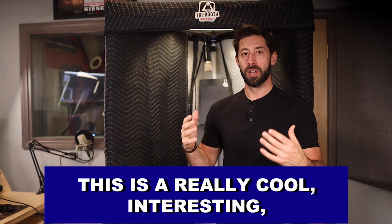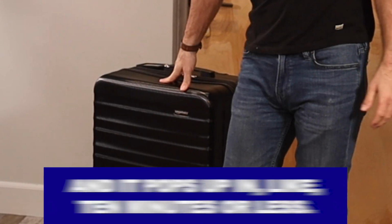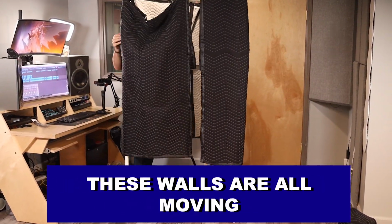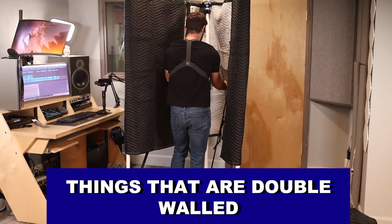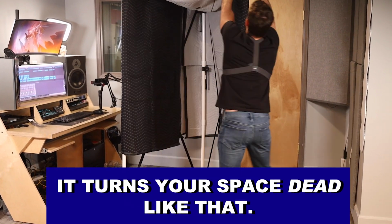This is a really cool, interesting, innovative product. It comes in a luggage and it pops up in like 10 minutes or less. It's super easy to put together. These walls are all moving blanket style things that are double walled and will acoustically help your sound. It turns your space dead like that.